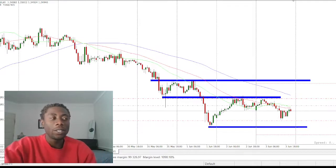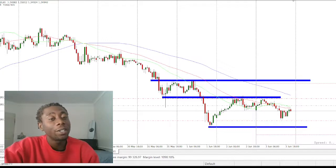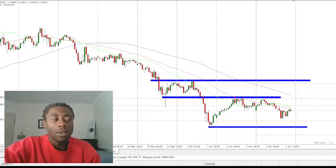You might feel as if you're missing out, but that's literally FOMO. That's a psychological thing that you have to get over to be able to elevate your trading. It's literally the fear of missing out. So if you feel like, oh crap, if I don't take this action right now and it goes my way, then I'm going to miss out dramatically.